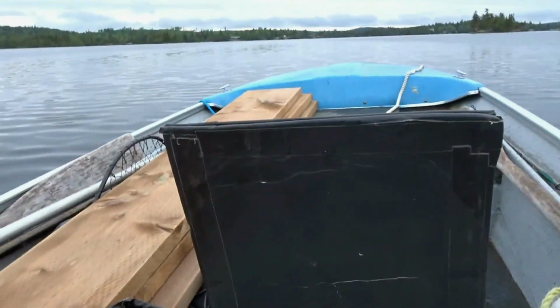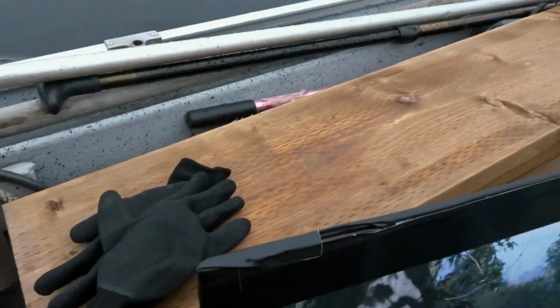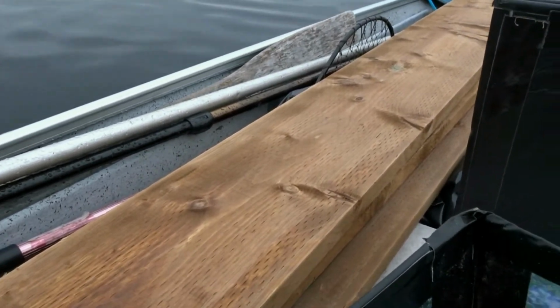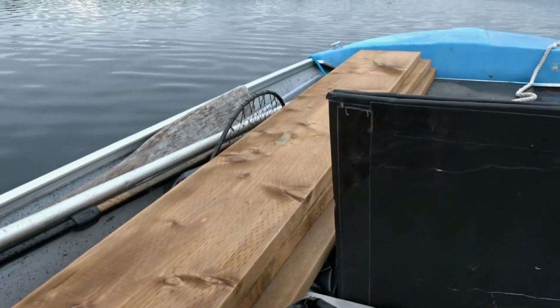It's June 10th. I'm bringing out these 2 by 12 by 8s, treated. You can tell they're brown. In other words, they're treated to be exposed. And I'm going to use those to box in the windows.